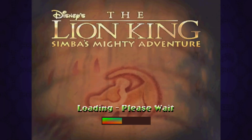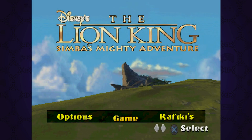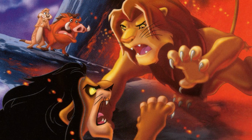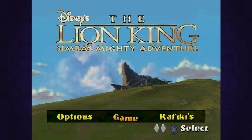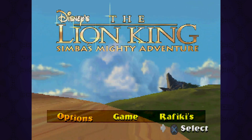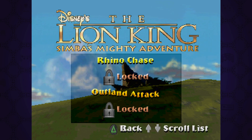The Lion King: Simba's Mighty Adventure came out at the very end of the year 2000, and its existence is kind of confusing to me. According to the game itself and the box art, the game is just called The Lion King: Simba's Mighty Adventure and depicts the scene of Simba fighting Scar at the end of the first movie. Despite this, though, apparently the game's data refers to it as The Lion King 2, and it turns out only half the game covers the first Lion King movie.